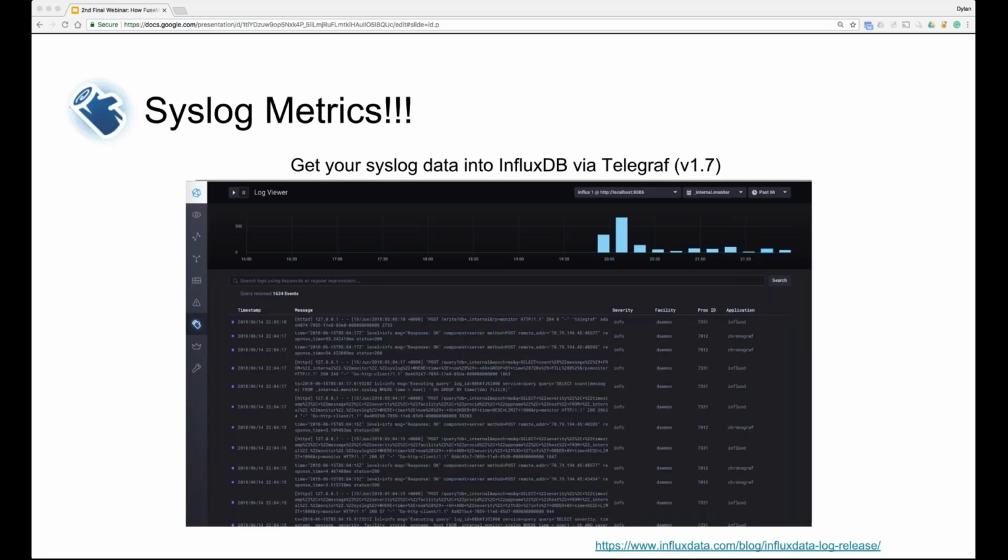I had to throw a panel in about Syslog Metrics because about a month ago, Telegraf 1.7 was released, and it came with a Syslog input plugin. And I just had to say it's super awesome. Pretty much immediately, I set it up in our production environment and started spotting stuff. Logs are broken down automatically.